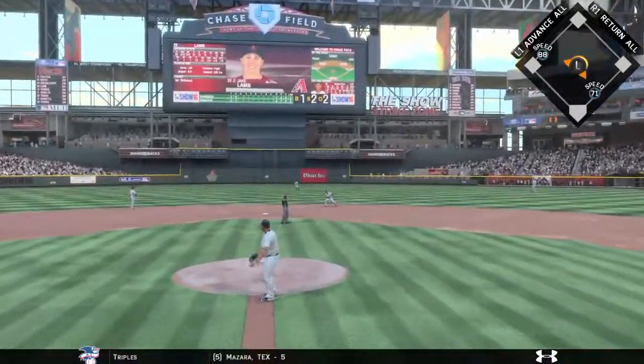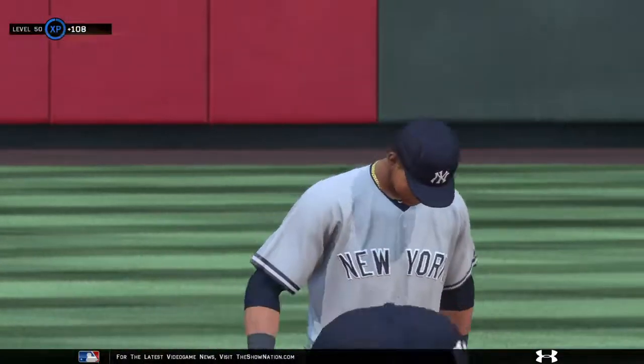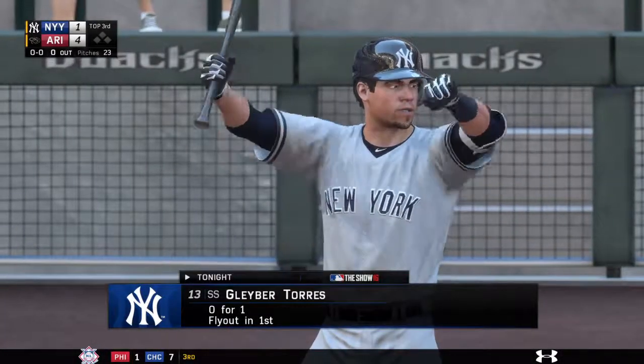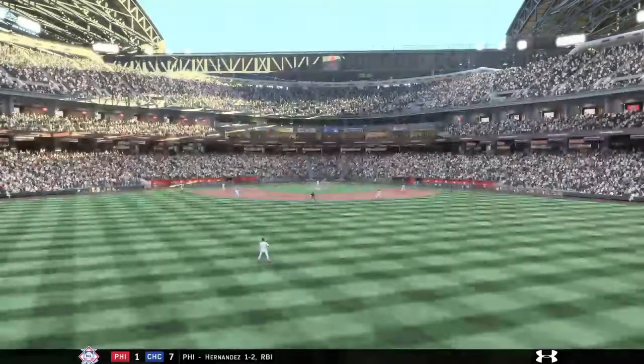Grounded back up the middle. Backhanded. Throw on to first gets him, and the side is retired. Torres is into the box as we are all set to begin the third.